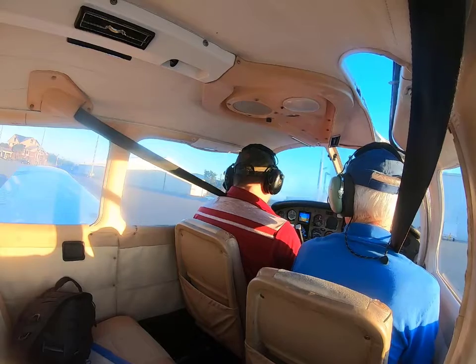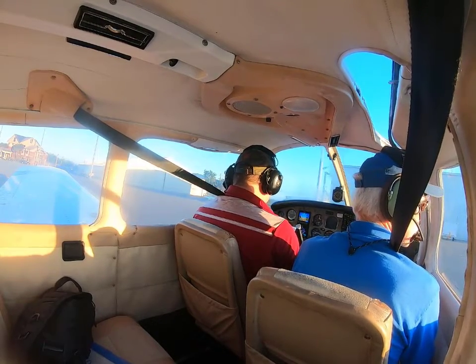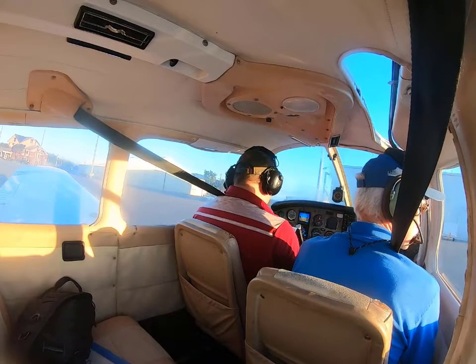Lights as required, mixture is required. You've leaned it. Seat belts and harnesses are on. Heat vent defroster set. Avionics are on. ATIS and AWOS.